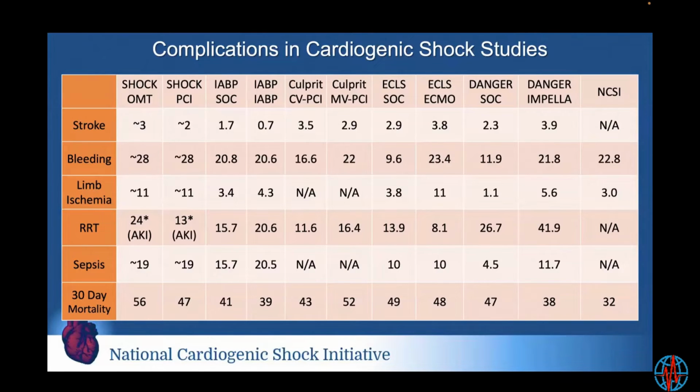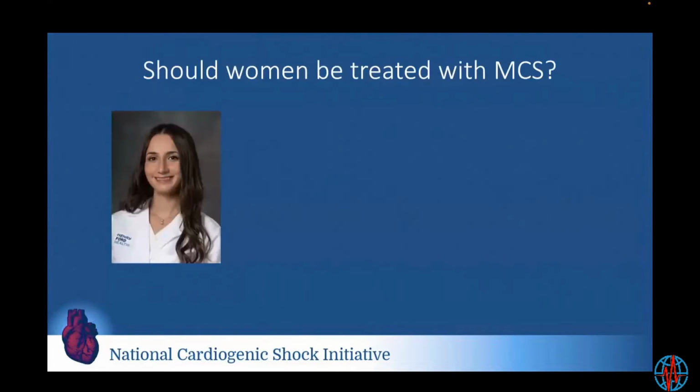And maybe those things are protocol changes that we could make to improve outcomes. But again, really important to keep in mind that this is a patient population that has high risk of complications, and clearly when you use hemodynamic support devices, those complications are higher. But again, the positive is that you're saving patients' lives, and so it becomes clearly a device that we need to learn how to use.